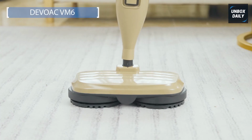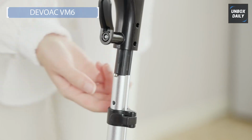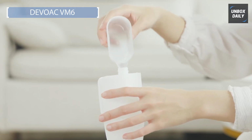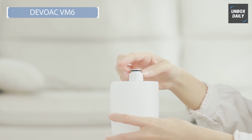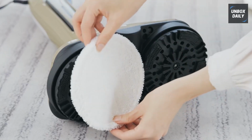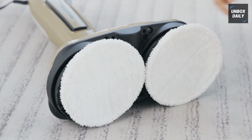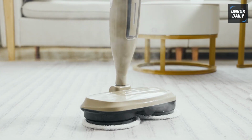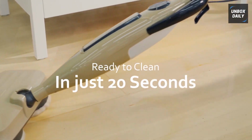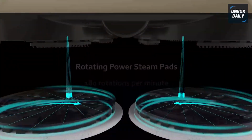The DEVOAC VM6 Scrubbing Steam Mop combines innovation and practicality to deliver a superior cleaning experience. Featuring rotating mop pads, it scrubs your floors effortlessly, even tackling tough stains with ease. With its 10-in-1 functionality, this steam mop works on a variety of surfaces, from hard floors to laminate and marble, making it incredibly versatile. It offers 3 customizable steam modes, allowing you to adjust the power depending on the surface or mess you're dealing with, and its LED headlights illuminate hidden dirt and stains, ensuring no spot is missed.